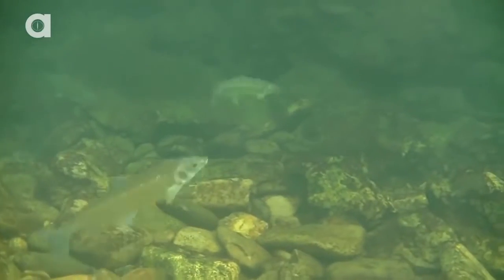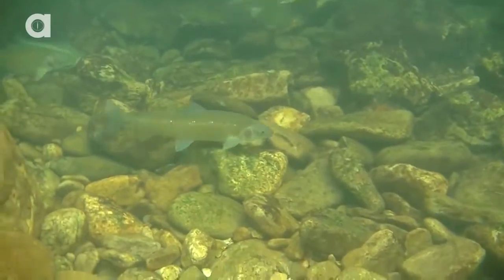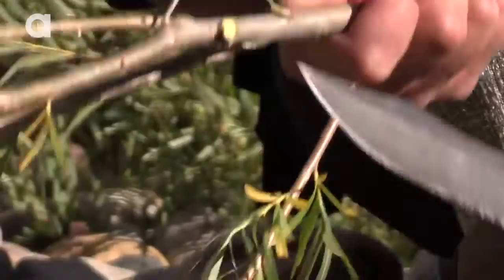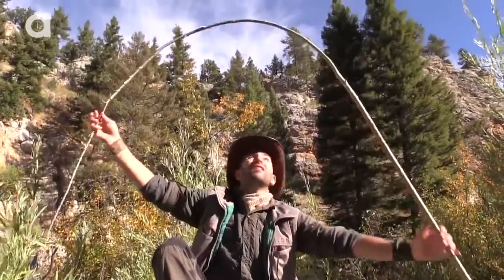Belt Creek is the perfect environment to encounter the rainbow trout, a lightning quick fish species that is typically caught with rod, reel, and fly. Only today I won't be fly fishing. My mission is to use a slightly more primitive method by safely capturing a trout using nothing more than a makeshift net that I have built from a willow stalk.